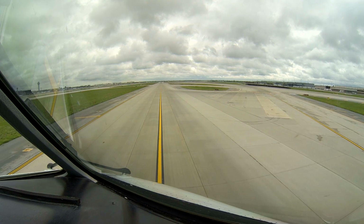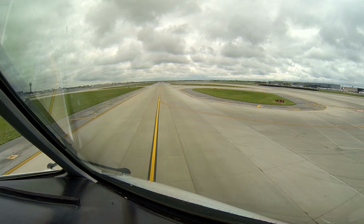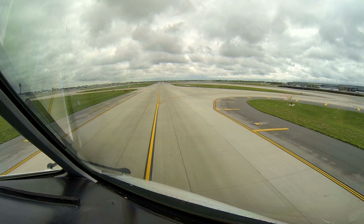Tower, the 151 Heavy, 5,000 feet, maintaining 185 knots. 151 Heavy, wind 230 at 11, runway 28 Center, clear to land. Caution, wake turbulence, previous arrivals are heavy. Okay, caution is copied and clear to land runway 28 Center, 151 Heavy.